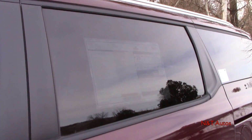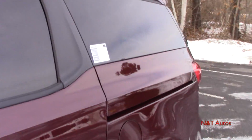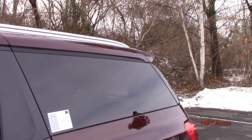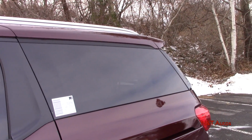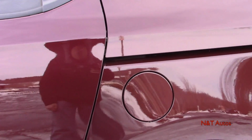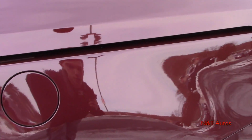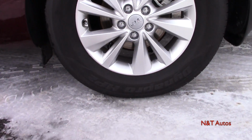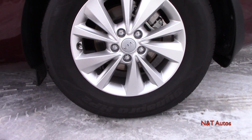The back doors are fully powered, which is pretty neat. Pretty cool roof line there. It makes an appearance of a floating roof because the back pillars are all blacked out to match the windows. Your gas filler is on the driver's side. You have the rails right in there for the power door. And you have solid disc brakes back here, same wheel and tire setup.